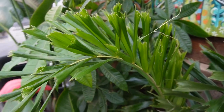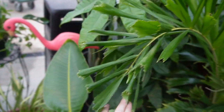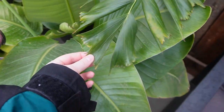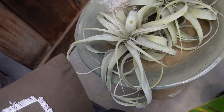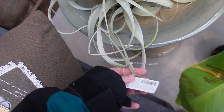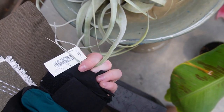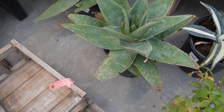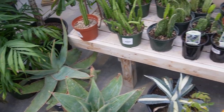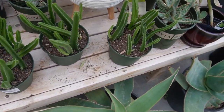Foxtail palm, I think this one is. Unless this one is fishtail. I think this is fishtail. I can't tell, you guys. Massive, massive Tillandsia xerographica, $35. Then over here, we have some really big aloes and some haworthias.